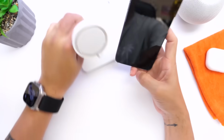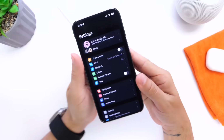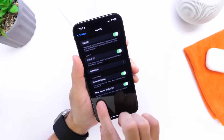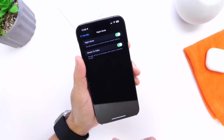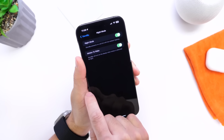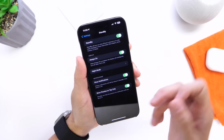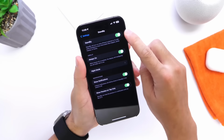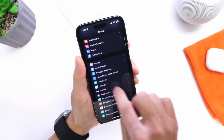And of course, you can further customize the standby mode option by going into settings here. If we go into standby right here, standby allows you to select several options. So night mode option is available for the iPhone 14 Pro and newer. So you have those additional options there for night mode. And then you have show notification and standby mode, which you can enable or disable altogether.